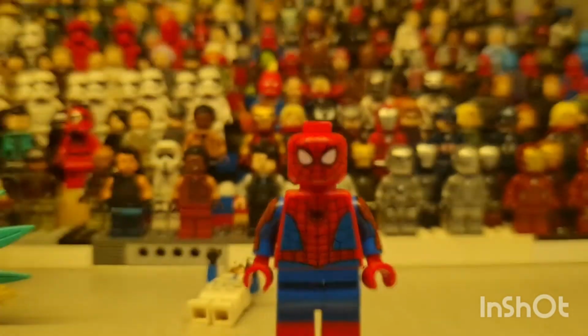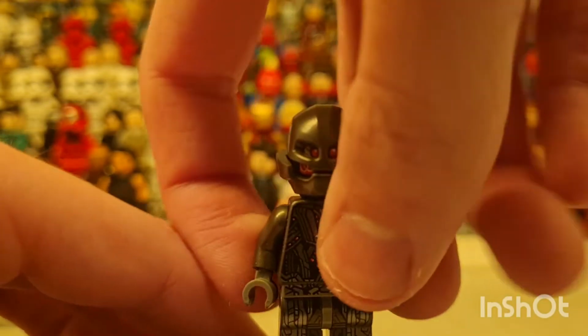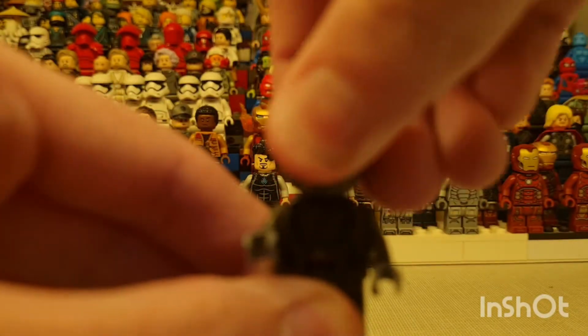But yeah, anyway, now on to the next. And 7th on the list is Ultron. Now, this version of Ultron didn't come with this.